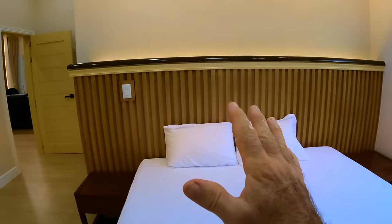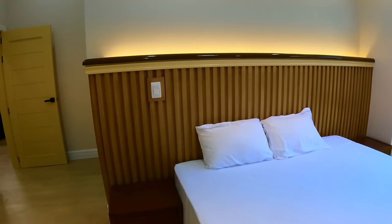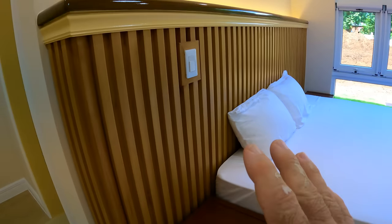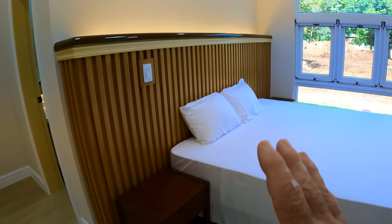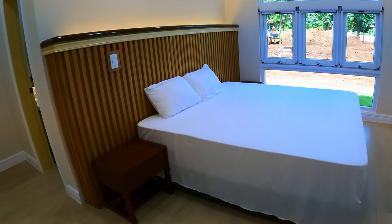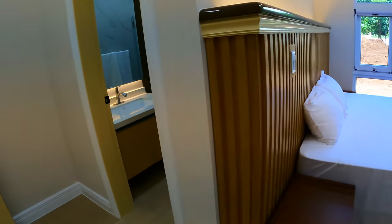Now, remember the last time we were looking at the custom-made backboard. None of this was done. I think some of the wood in some of the places was done. This is the final view of the headboard, backboard, accent piece for the back wall in the bedroom. Look, excellent workmanship there.